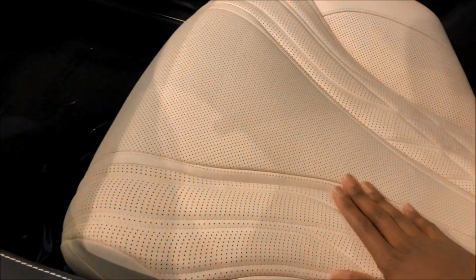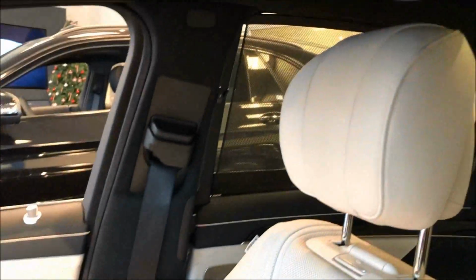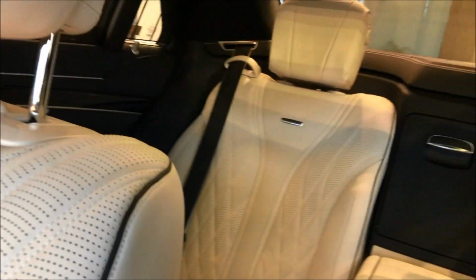So as you can see, it's very intuitive, very different indentions. Still has a giant AMG bolstering, the ginormous headrest, and all the room for the passengers in the rear. As you guys know, the rear has buckets as well, and the giant center console in the back. All around panoramic roof. Such a beautiful car.